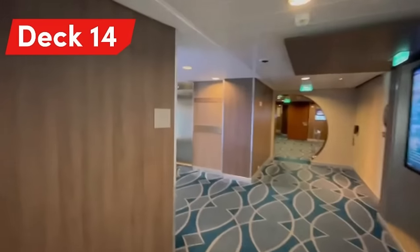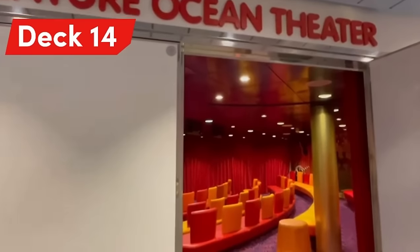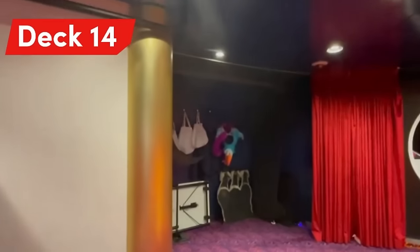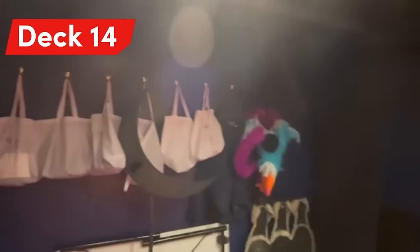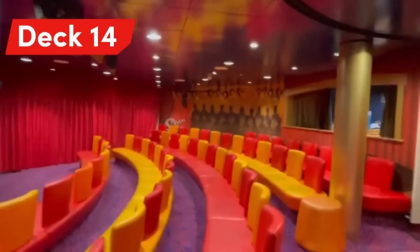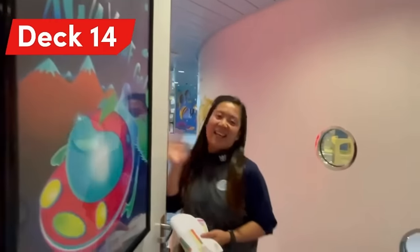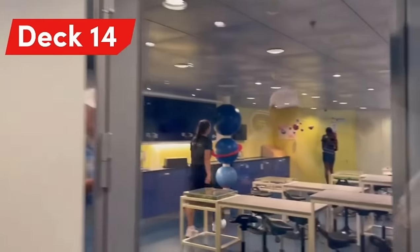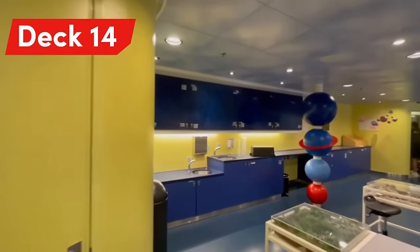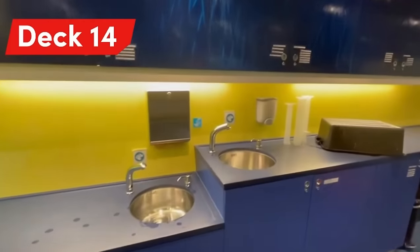Now, you could walk to the other end of the ship through the cabins. We are now in the forward part of the ship. This is where the kids' Adventure Ocean is. It's gonna get a little jumpy here as far as the videoing goes because we couldn't videotape when the kids were present. So we're just kind of showing you all the different areas that the kids go to under supervision.